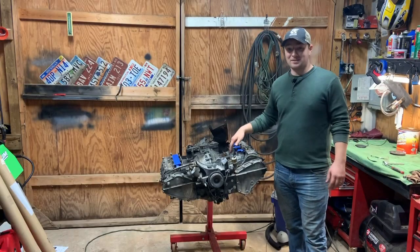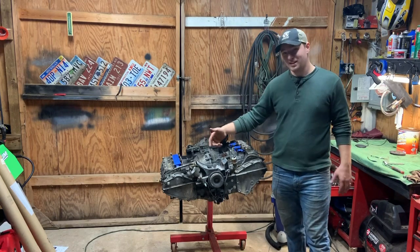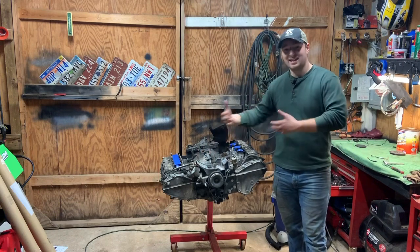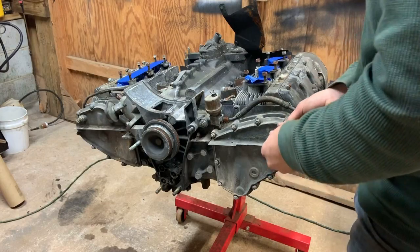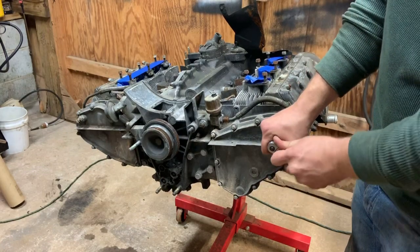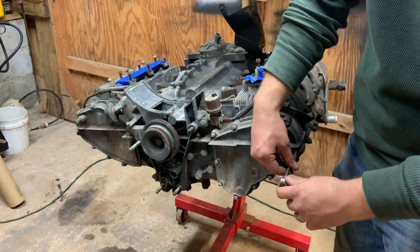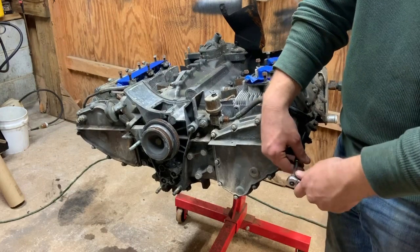All right, now we got her set back up on the top side here. Let's go ahead and pull this distributor, make sure everything looks okay there, and pop these timing chain covers off and kind of get an idea of how everything's looking internally here. Turn the gas back on.